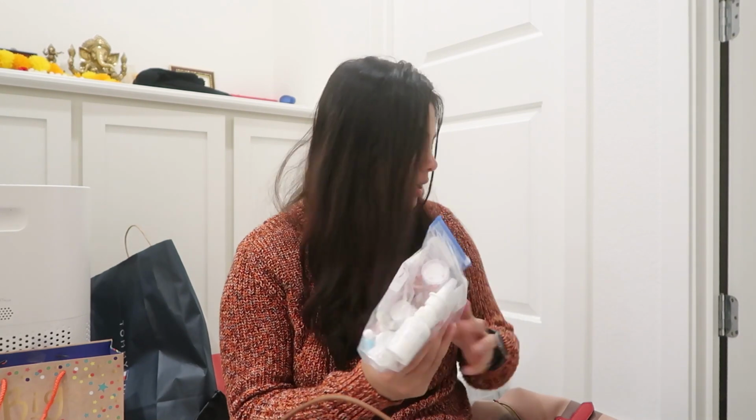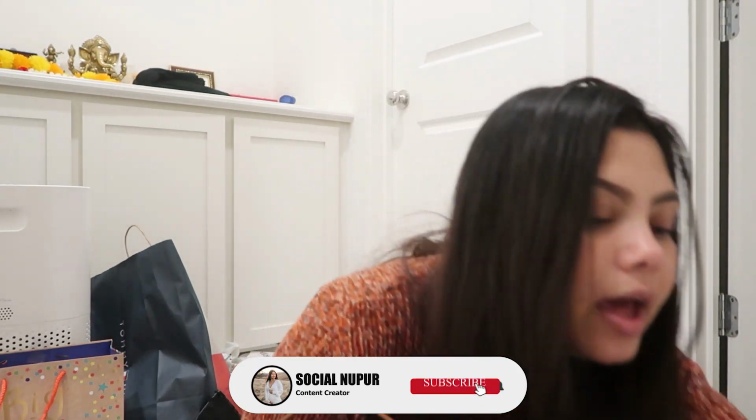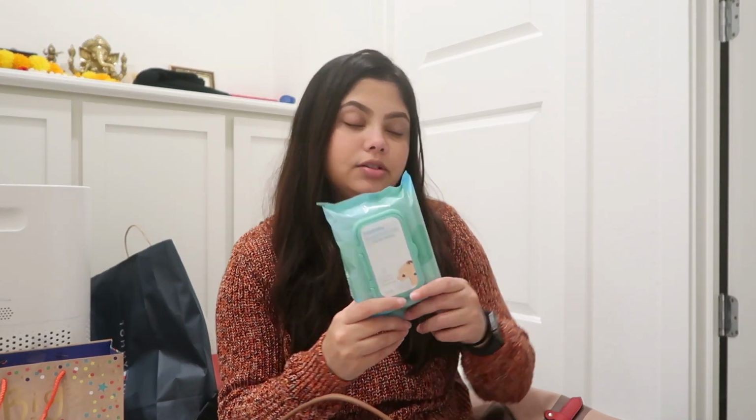I have some tooth wipes in case, you know, her tooth is disturbing her, whatever. So I'm gonna keep this in my weekender. And then I have these vapor wipes. These are for the nose, so if she feels stuffy or she feels like her nose is blocked, I can use these to wipe it.